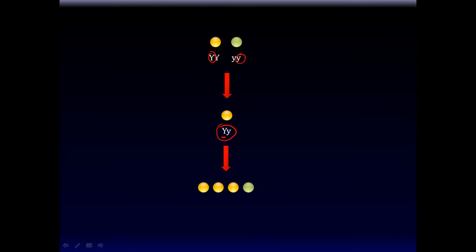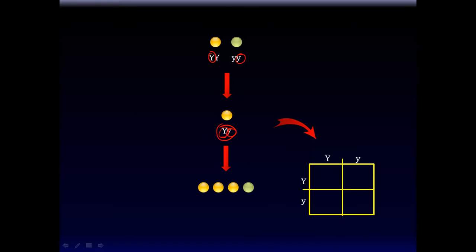But then he said, if you cross-fertilize them, you get 3-to-1 ratio. How's that? Because then he realized that this plant is going to be able to produce two different types of gametes. Okay? So self-fertilization will result in this gamete and this gamete. And then if you have another flower, that gamete and that gamete. And here, okay, there are 4 distinct possibilities of combination of those gametes. Big Y, big Y, big Y, little y, and big Y, little y, and little y, little y.